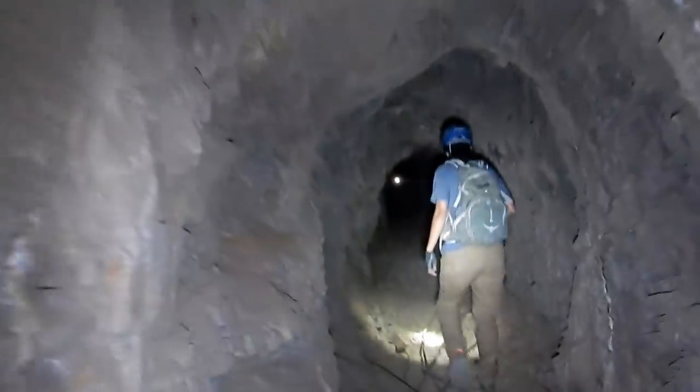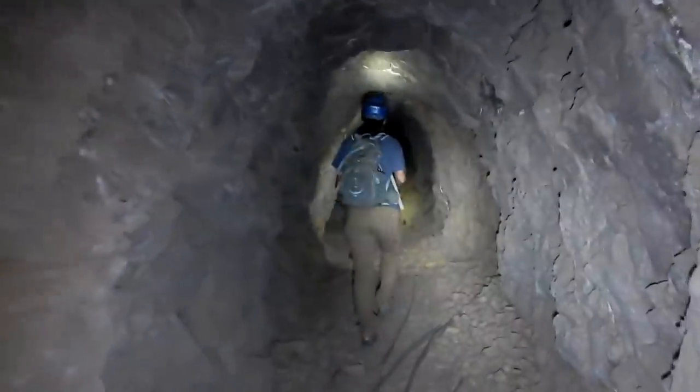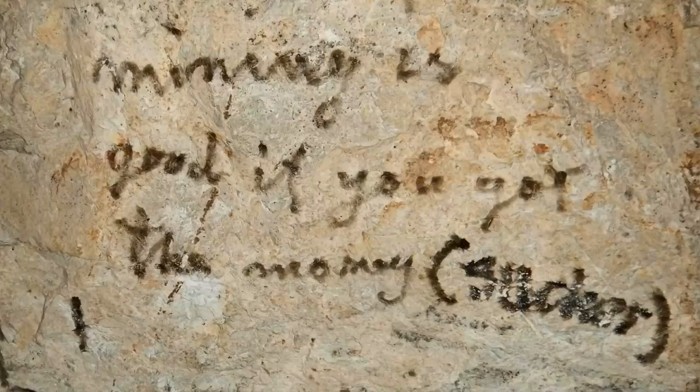Alright, I'm gonna check back when we get back to the shaft or a crosscut, whatever. Did we miss a crosscut?